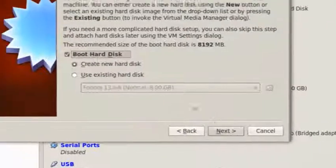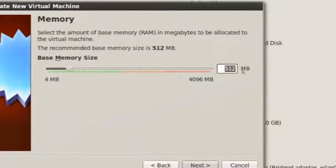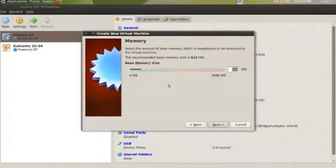512 megabytes of virtual RAM. So this is telling me that because I selected Ubuntu, it's selected the default options to run an Ubuntu virtual machine. If I wanted to go bigger than that, I could, as long as I have at least double that in my system.